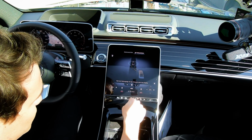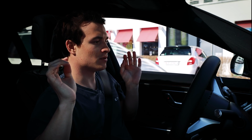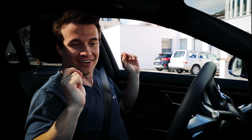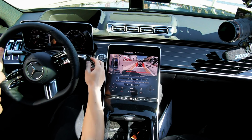the car found the spot. So you just press the button, and now all you have to do is basically nothing. I'm literally not doing anything right now. The car is just parking on its own, and it's actually working really well. Oh, it's getting super close there, but it works really cool.